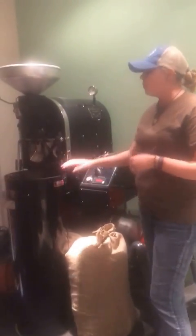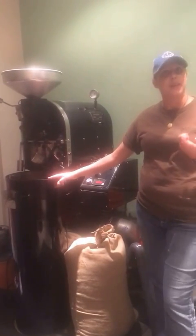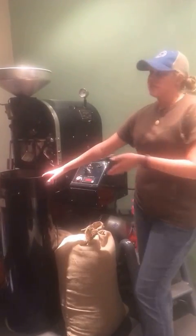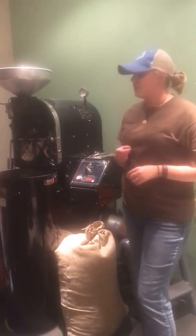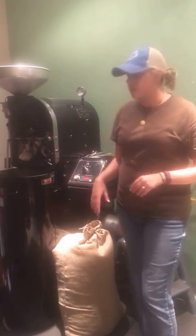And then usually around 400 or so degrees, you get what's called first crack, and that's when the bean starts to expand. You can kind of hear it. Some people say it sounds like popcorn. Personally, I think it sounds like a fireplace crackling, but you can hear it. And then it's really important at that point to definitely babysit and make sure everything is going correctly.